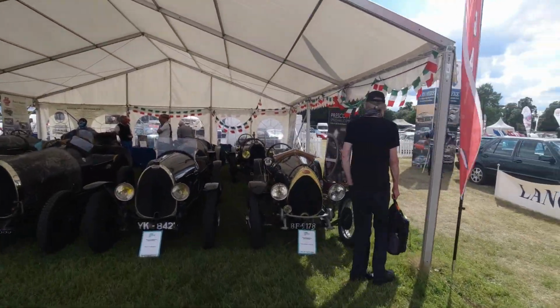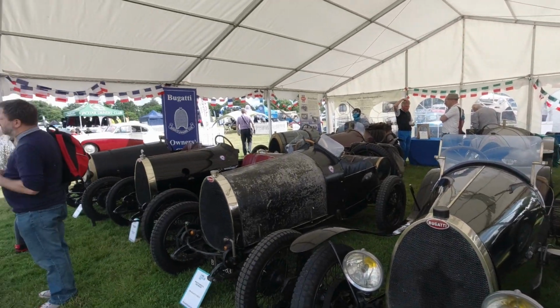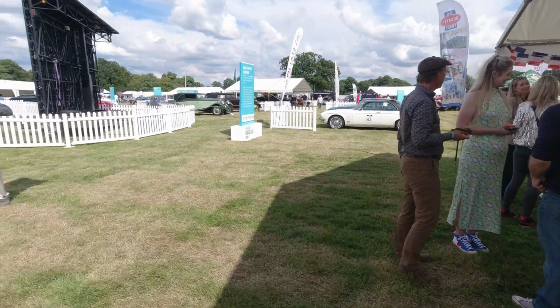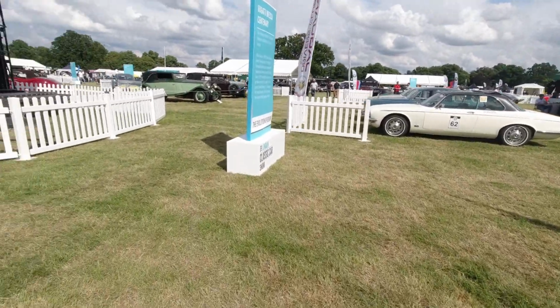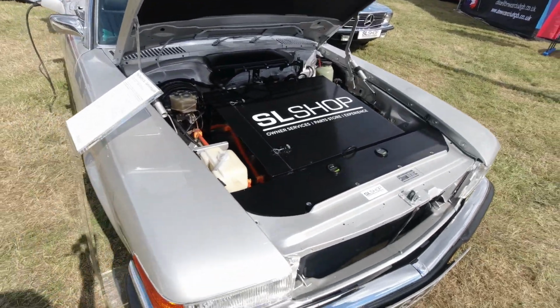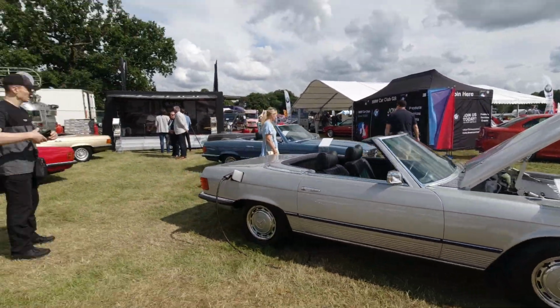Bugatti is not a company you see much of, but here's quite a lot of them. In fact, we've got 1, 2, 3, 4, 5, 6, 7, 8, 9 of them in total here, plus a few more that are currently out and about driving on the parade circuit. This Mercedes is different because it's an electric one. SL shop. That's obviously used on the conversion. Still looks good.